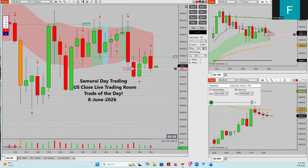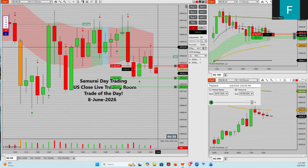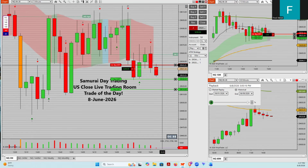So market, here we go. There we go. So first thing we do is put our stop where it belongs. And you'll see when our first target gets hit, it automatically brings our stop down to a break-even position.